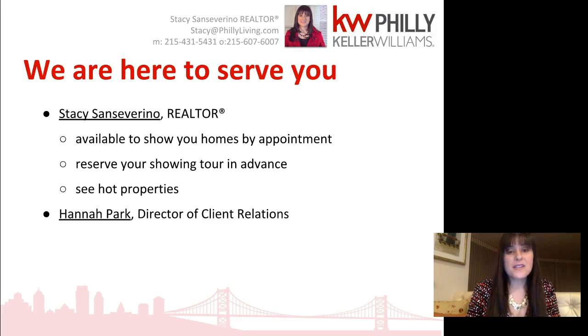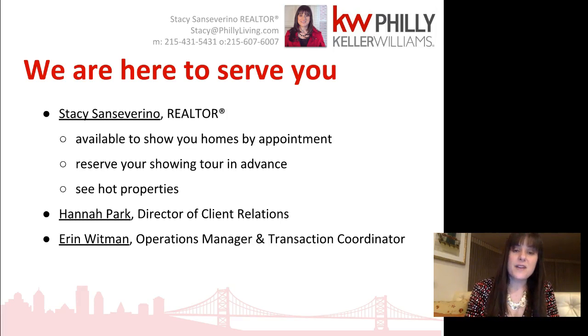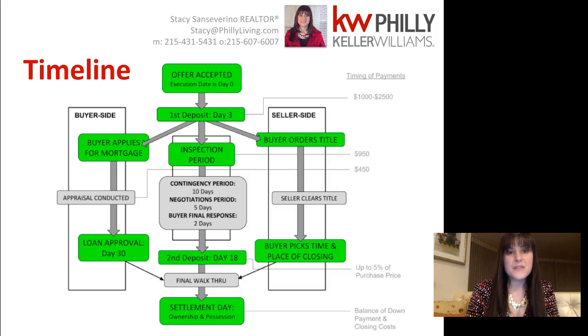Hannah Park is the Director of Client Relations, so she's there to help with some of the paperwork stuff. And Erin Whitman is our Operations Manager and Transaction Coordinator, so she's the one helping us get to closing seamlessly. Here's a basic timeline of the buying process.